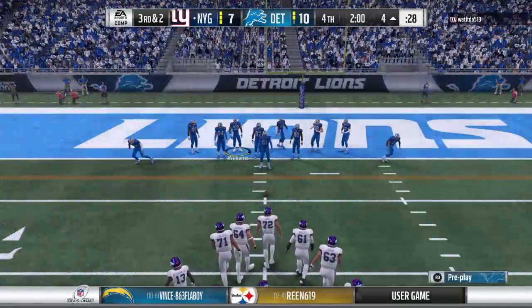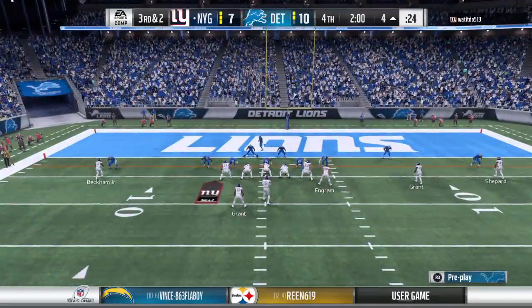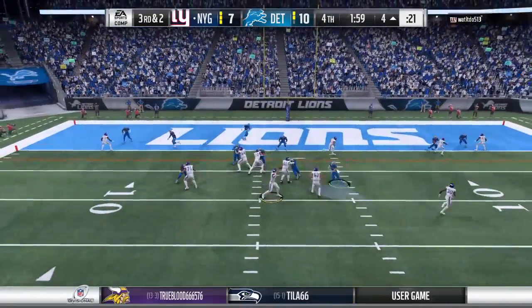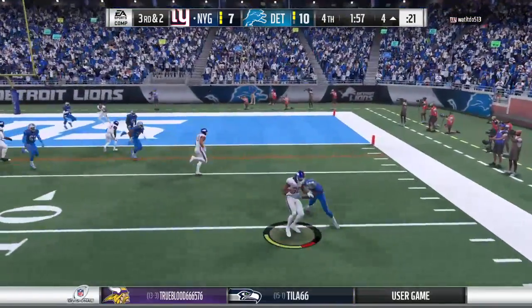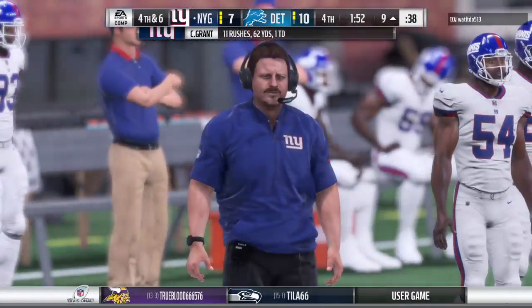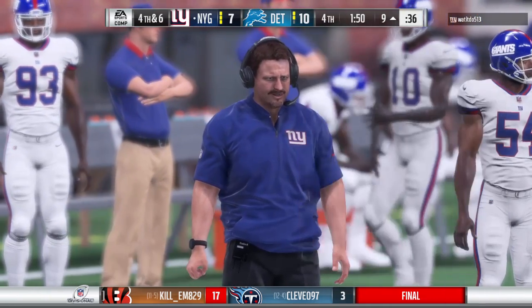This is 3rd and 2. Maybe the biggest play in this football game. They'll send Beckham alone to the left side. On 3rd and 2, Webb. And they'll be driven back here, losing yardage to the 9. He loses 4, and it brings up 4th.